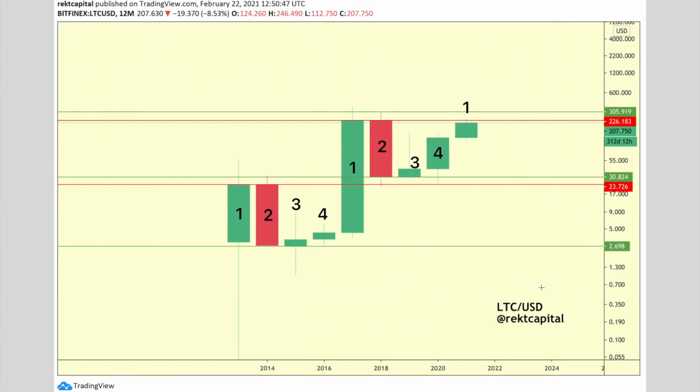Because after all, Litecoin is in a 4-year cycle. And it's not even fully taken off yet. It hasn't even broken past its historically key resistance area. Key 4-year cycle resistance area. This is where we see a lot of rejection in Litecoin's price action in the short term.